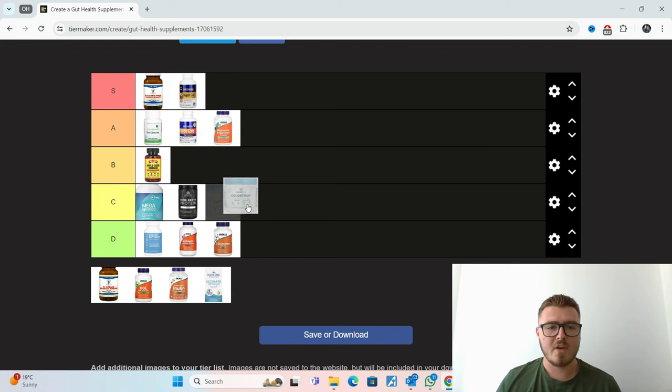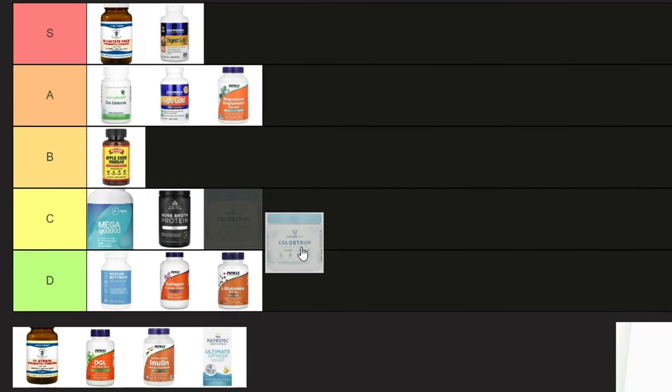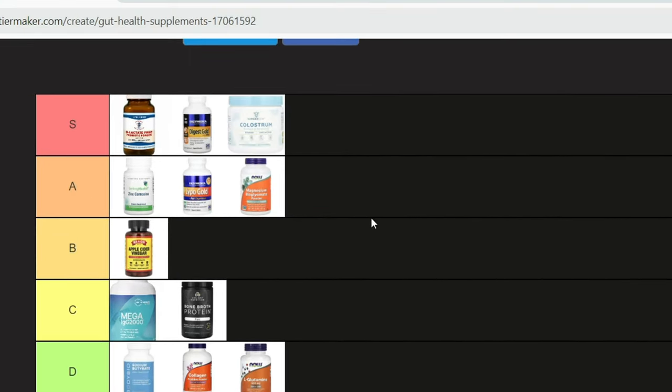So now we're going to do colostrum. And I have a feeling this one is going to be a little bit controversial because I took colostrum before and I didn't think it was very good. So I would put it down here in D tier. However, I have had several clients that have taken colostrum and it's changed their lives. It's been profoundly helpful and that puts it up in S tier.